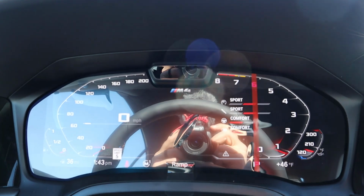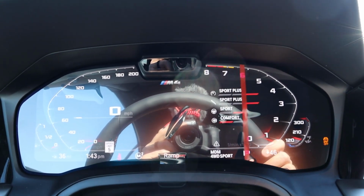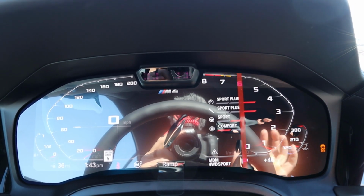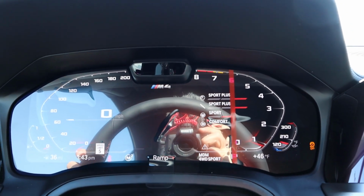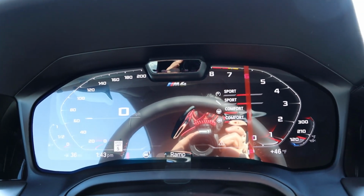Well, this didn't really fix my glare problem, but anyways, we've got our M1 mode, and then we have our M2, and you actually have to press it again to confirm it, which is kind of funny. It's like, are you sure you want to do this? But yeah, overall, full digital gauge cluster, looks great. Love how the speedo goes up to 200 miles an hour.